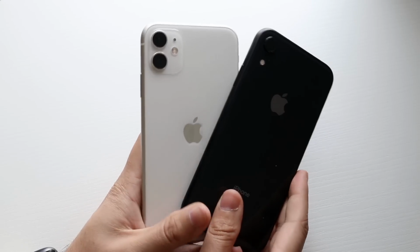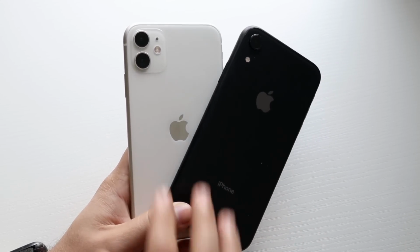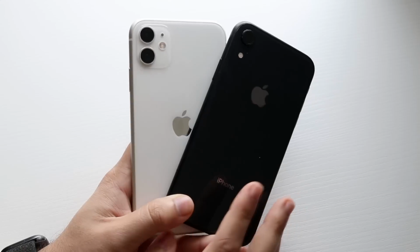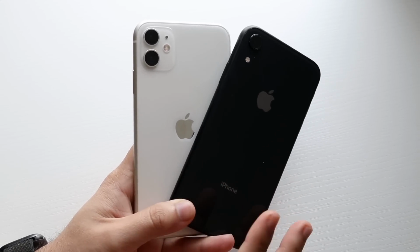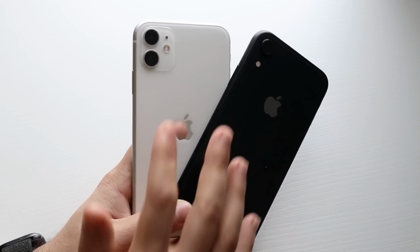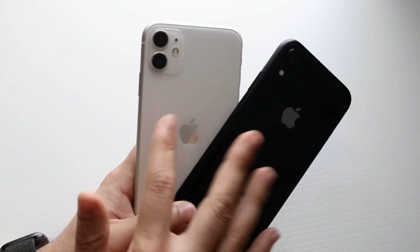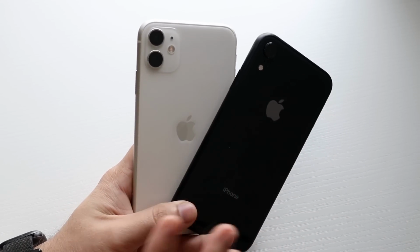And even on the back, we have a single camera setup on the iPhone XR, where the iPhone 11, we had a dual camera setup. Now, I do think the single camera setup layout is a little bit outdated now, but again, it's totally okay. With the iPhone 11, that dual camera setup is definitely much better. We have wireless charging on both, IP certification on both as well. So they are very, very similar.